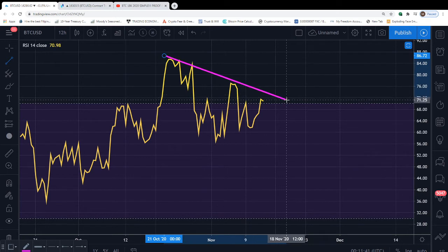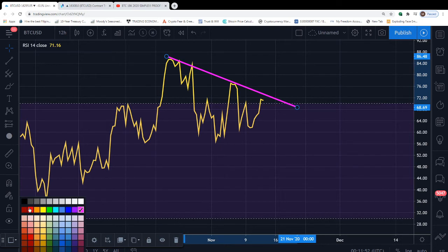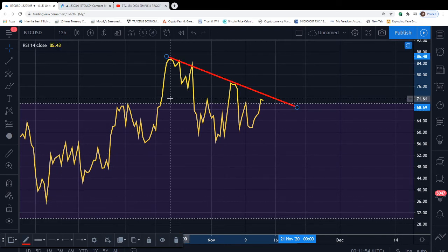I want to be transparent. I'm naturally bearish, guys, so pardon me there. So I'll put it somewhere right there. That's a descending line there. So as far as, let's see, what is this? The date here. Bear with me, guys.